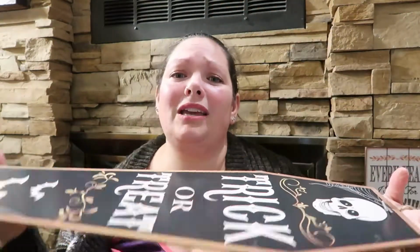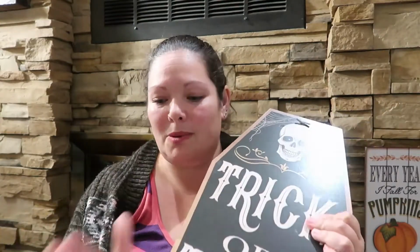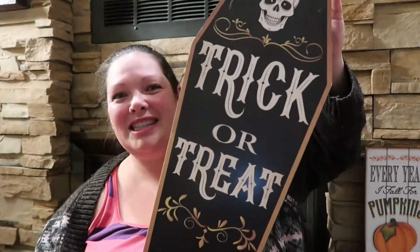And people have been doing the best DIYs with these, making them into actual coffins by building the sides and stuff. So next year, if they come out with something else and I just can't say no to it, I can always just go ahead and DIY this one. So it's definitely a good bang for your buck, or in our case, $1.25. I just love it.